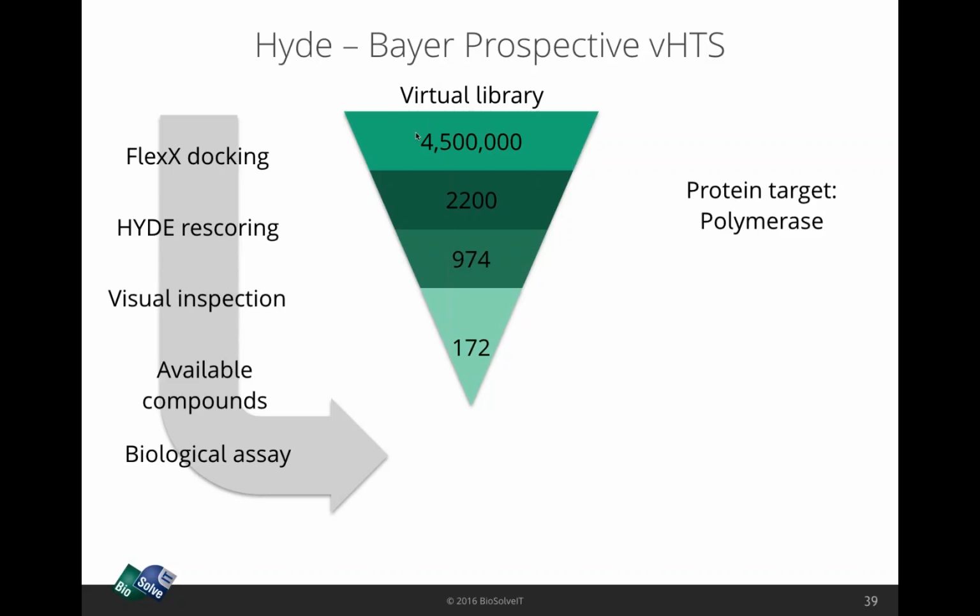They submitted their virtual library of 4.5 million compounds to a FlexX docking. FlexX was used to dock these compounds into the active site of a polymerase. Then about 2,200 molecules got a HYDE score below minus 27 kilojoules. So this was sort of a cutoff for, is it a good binder or not? This value has changed a little bit over the years, but essentially it's still in that ballpark. These 2,200 molecules were inspected concerning the binding mode by the researchers at Bayer, and they found that 974 of these had a reasonable binding mode.